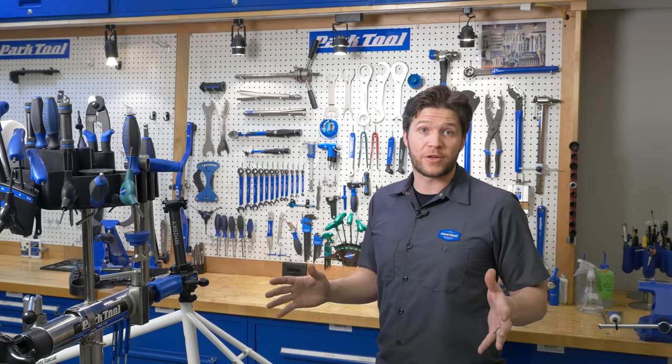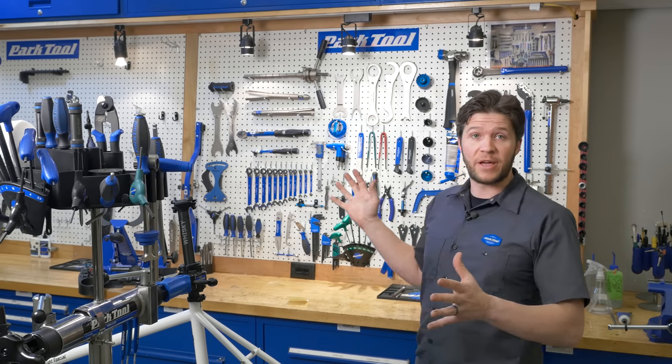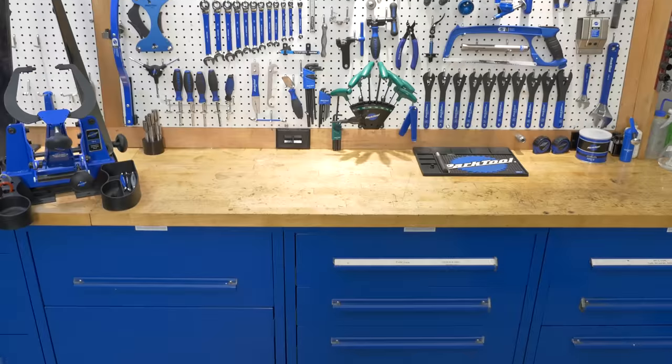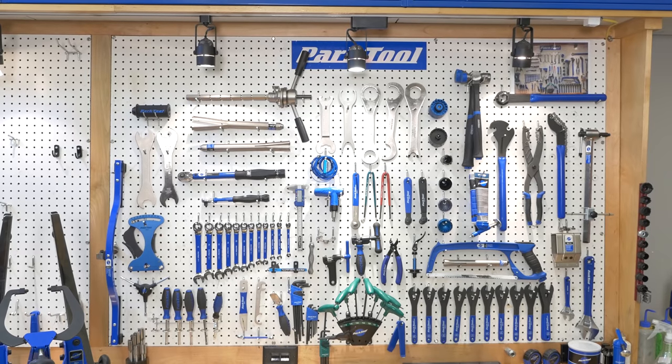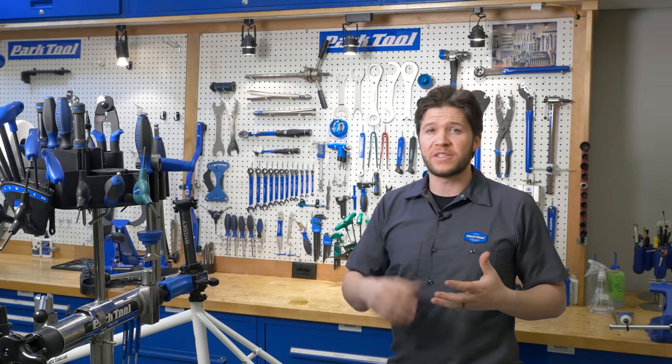Hey, I'm Truman with Park Tool. I've been organizing this bench over the last couple days to kind of give it my own spin, put the tools where I think they should be. So this is going to be a video about my opinions on where things should go and the reasons why I put them there.